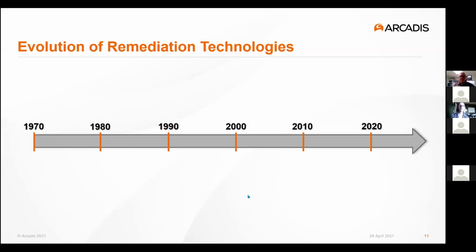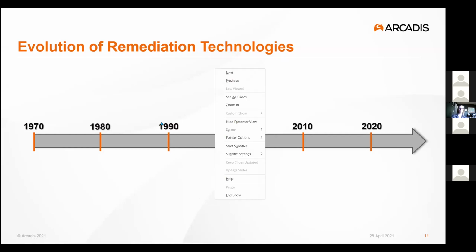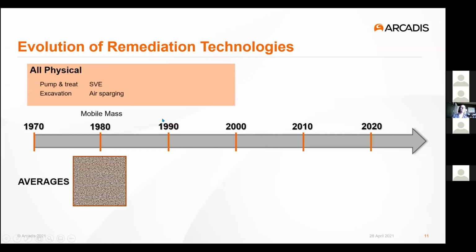Okay, thank you, Kelly. So we're going to take a step back and look at the evolution of these remediation technologies. If we look at these over the last several decades, we've seen a lot of advancements take place, which have increased our precision of restoring impacted aquifers. So we started off with physical methods to remove a contaminant, like using a pump and treat system or excavation. And we considered everything to be mobile, and we looked at bulk averages, which kind of borrowed from the water supply industry, using the representative elements of volume and equivalent porous media.